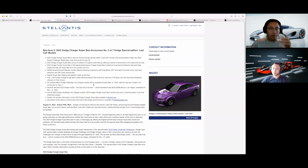Speaking of power, here's another company that loves power: Dodge. So this is the second of the 7 Last Call models. It's their special edition models before they kill off the Charger and Challenger. The first one, we didn't really talk about because it wasn't that important. It was the shakedown model. It had some graphics on it, and that was really it. But this one is interesting enough. It's the Super Bee.